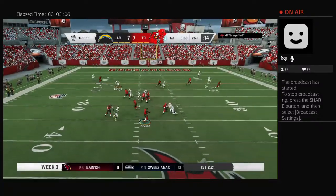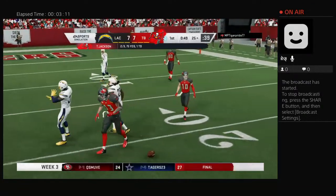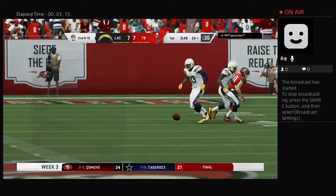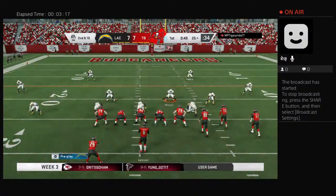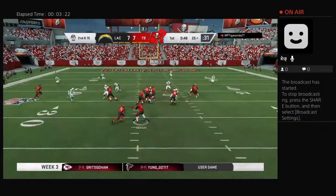Jackson from the shotgun. And the tip there altered the ball flight, and it falls incomplete. It'll be 2nd down. It's always a battle. Who's going to win on 1st down, the offense or the defense? Let's face it, if you've got the ball, 4 yards or more on 1st down is what you're aiming for.